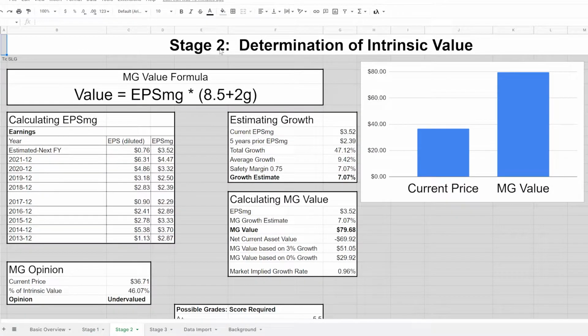Stage 2, if you have determined that the company is suitable for your investor type, whether you're a defensive investor or an enterprising investor, the next step is to look at the intrinsic value and keep in mind that the value is separated from the price. The price is what the market is willing to pay. The value is what the company may be. And as Benjamin Graham said, I am neither right or wrong because the market agrees with me. I am right or wrong because the data supports my position. And so it's important to look at the data. Mr. Market is not always correct.